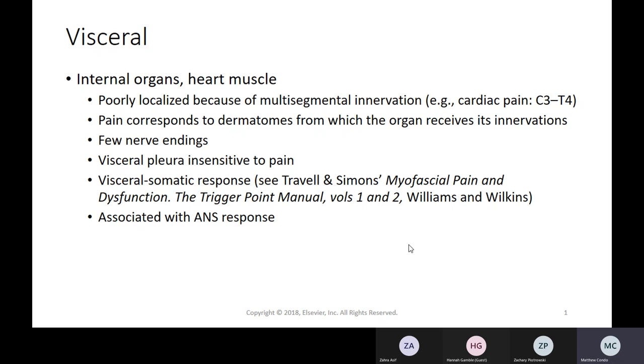But in terms of medical screening, okay, again, this is really why we're taking this course. My patient comes to me and they have a complaint that doesn't make a lot of sense. And it doesn't make sense to them, and it doesn't make sense to me. So in terms of the viscera, what we're obviously looking at is internal organs, heart, gallbladder, stomach, pancreas, things like that. A lot of the pain we're going to get from the viscera is going to be associated with the autonomic nervous system.